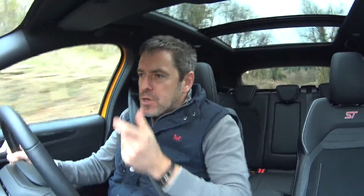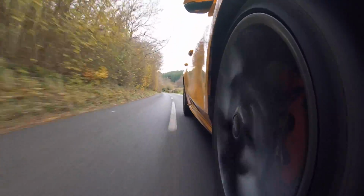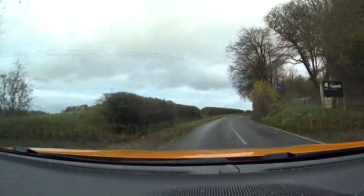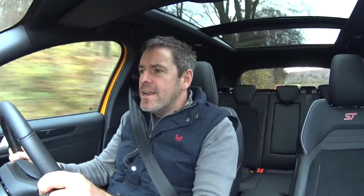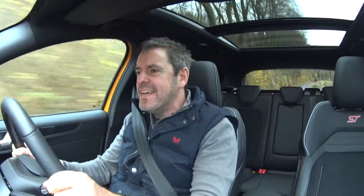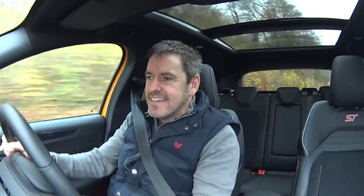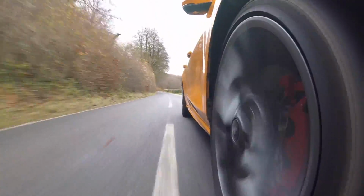It's got such a confident front end, I think helped a great deal by the tyres. Pilot Sport 4S's are always great, but it has a really nice composure. It soaks the bumps up, and then the steering rack is really short, so it's quite aggressive turning. You've got a really pointy front to the car. And on a road like this, where you've got a mix of sweeping bends, the tarmac's not brilliant. It's a little bit greasy. Wow, it's really good. Like, really good.